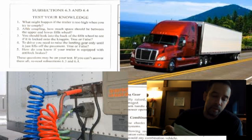3. You should look into the back of the fifth wheel to see if it is locked onto the kingpin. True or false? Yes, true. You should look into the back of the fifth wheel to see if it is locked onto the kingpin. Yeah, I think that's pretty much an obvious true.